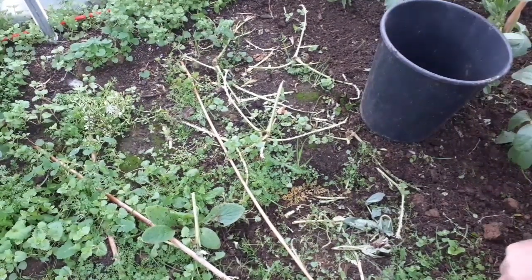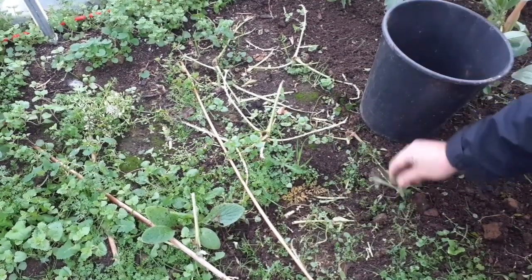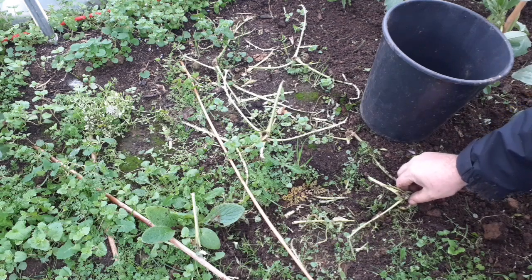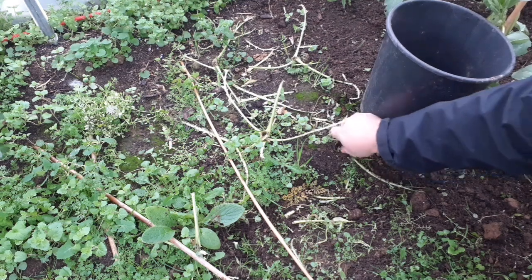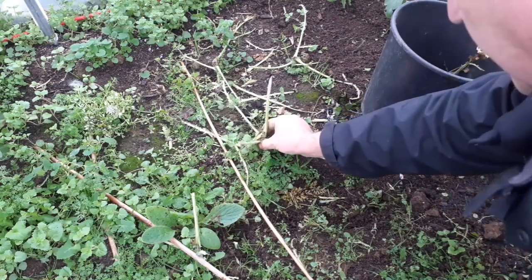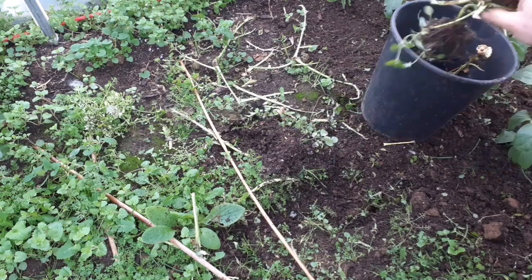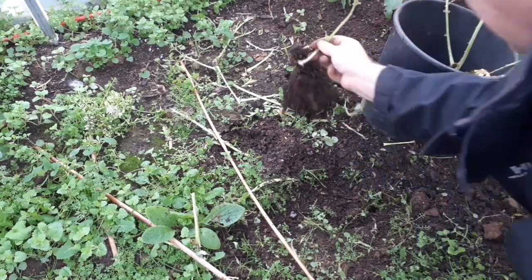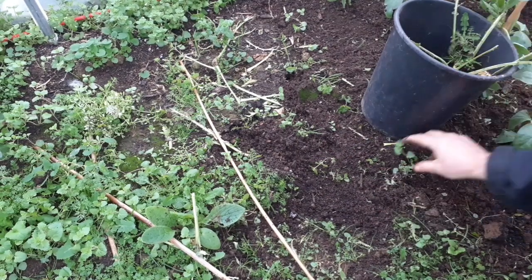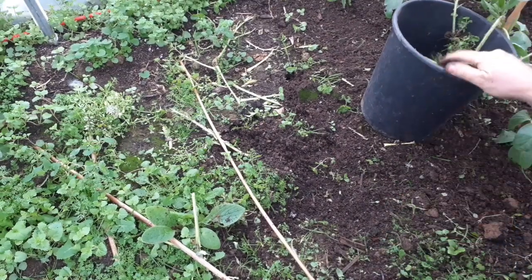So this next row here was the broccoli, but that's all been munched. I was going to leave it in there, but it doesn't even look like there's much chance. It's a good opportunity just to start afresh. So it's all coming out. It's a shame, not even any new buds growing or anything, so it's completely killed off. So just going to get rid of all the broccoli, and we'll start again, something different.